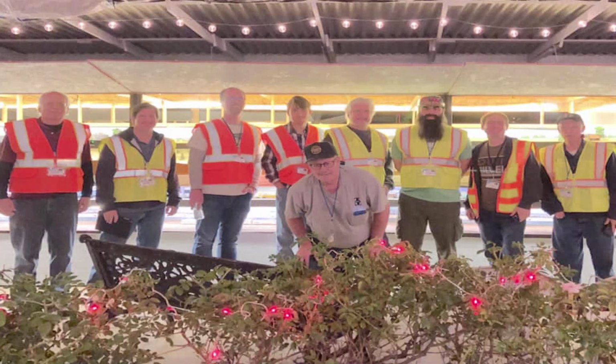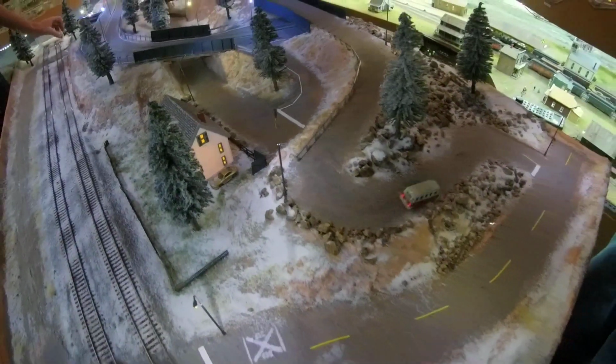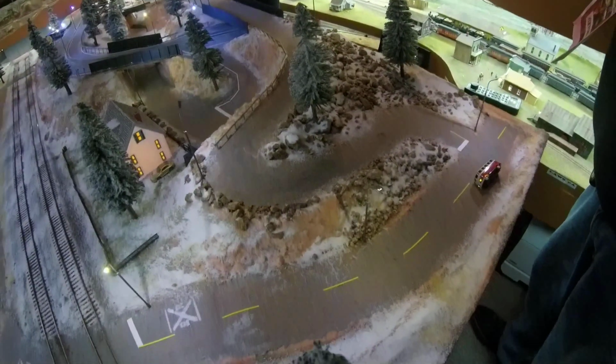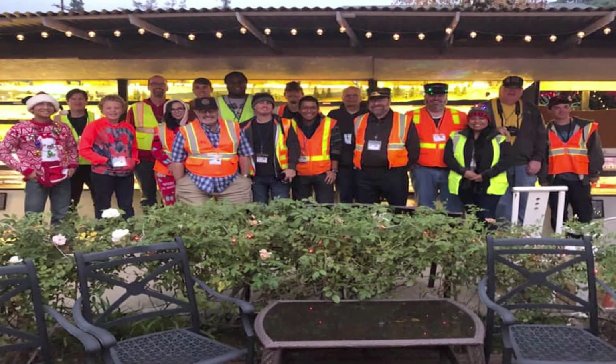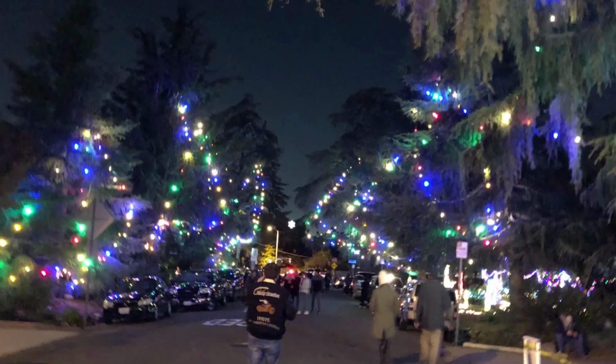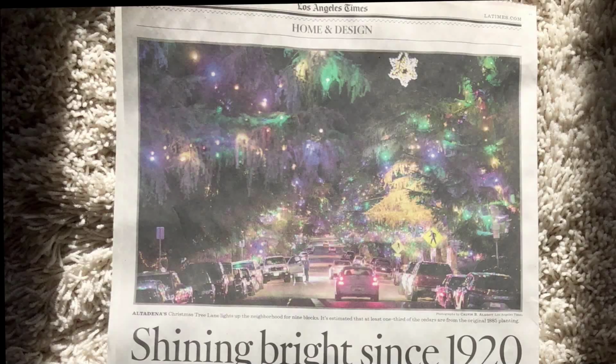Good friendships have been made, and op sessions are more than just run time. They're social time too. If you're ever in the LA area, come check us out, especially if it's December. 2020 marks the 10th anniversary for our group and the layouts here at Christmas Tree Lane, and the 100th anniversary of the lane being decorated for the holidays.